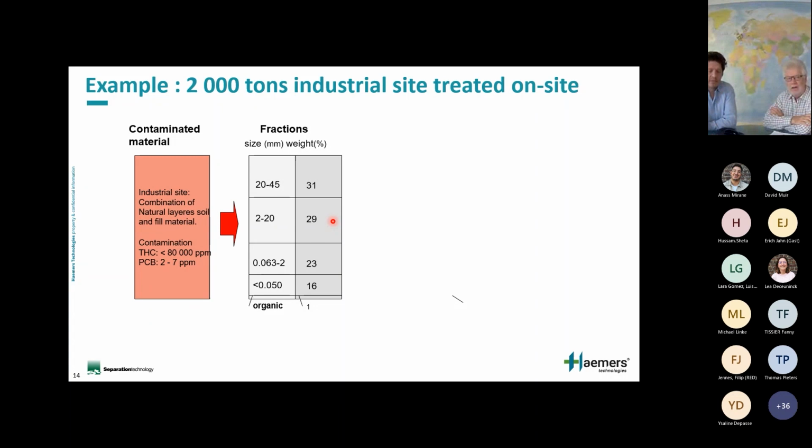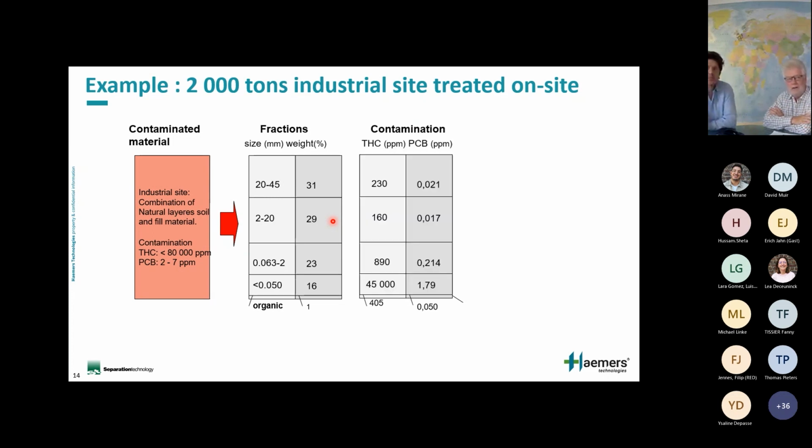We took out material above 63 micron, which was a conventional thing. It was a small mobile soil washing plant. There was a lot of organic material. And then the concentration of PCBs, you can see here in the different fractions, and hydrocarbons as well. And here you can see clearly what you said earlier, that the very fine fraction, the fines, have a much, much higher concentration. Almost all the mass of contaminants is concentrated in those 16% of very fine material, also in the organic fraction.